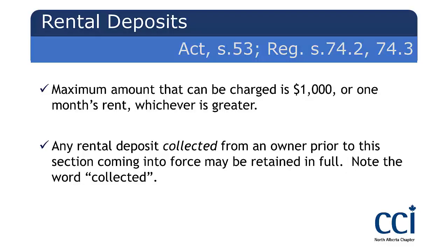So if somebody is renting to their kid, they no longer can say, well, rent was $10. It's $1,000 or whatever is greater. Any rental deposit collected from an owner prior to this section coming into force may be retained in full. So if you had a $1,500 rental deposit and it's before January 1st, you can still maintain it and continue it. Now, I have note the word collected. Again, it's for that last piece, it's for amounts you previously have collected. It's got to be collected, not I issued a notice, but they haven't paid it yet. Otherwise, you're in the $1,000 maximum.